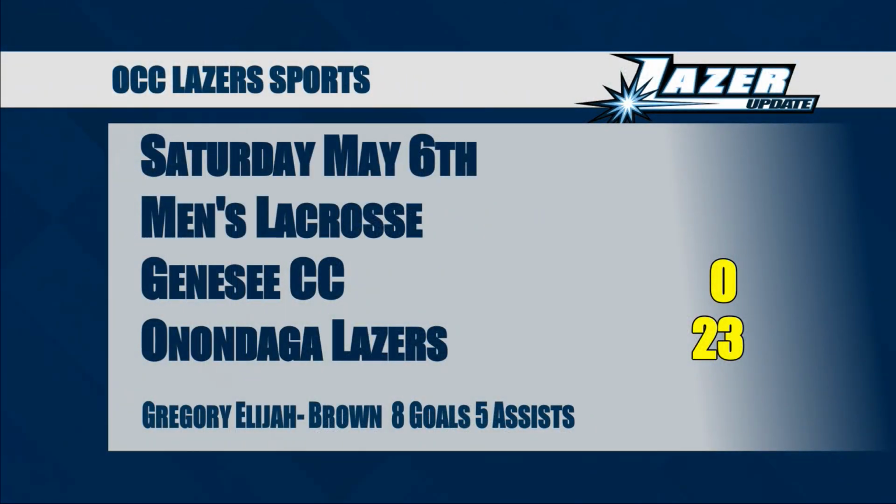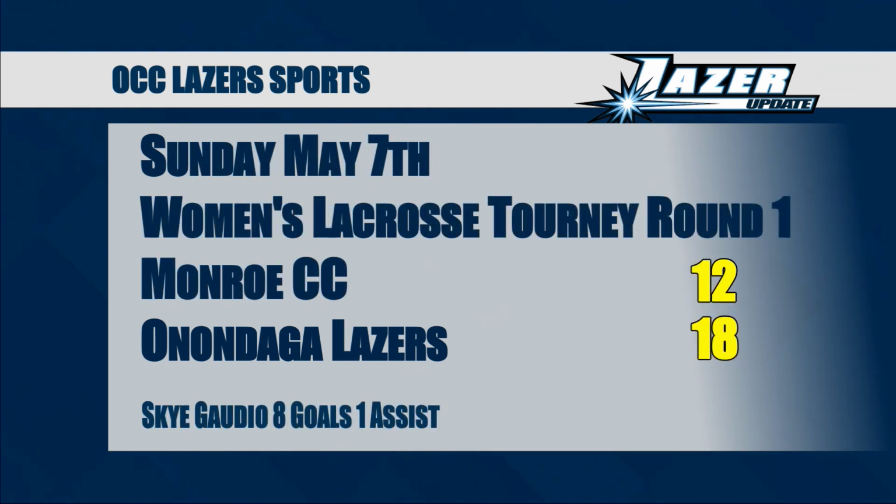As it reaches the end, let's take a look at some upcoming dates and review a few recent games that took place last week. Last weekend, Lazer's men's lacrosse team beat Genesee Community College 23-0, with Gregory Elijah Brown having 8 goals and 5 assists. Then, the Lazer's women's lacrosse team beat Monroe Community College 18-12 in their tourney one. Sky Jaido had 8 goals and 1 assist.